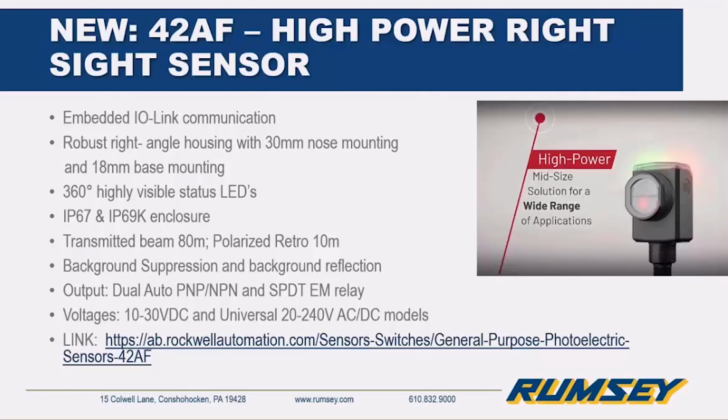And if you use AC voltages, it's also available with a single pole, double throw, electromechanical relay. And then on the slide, I also put the link for you to make it easy to find when you receive the presentation.